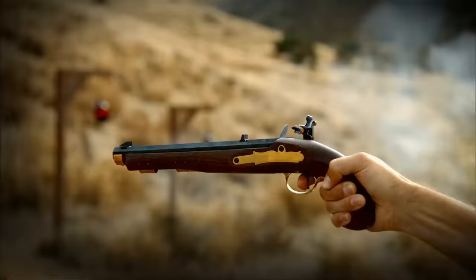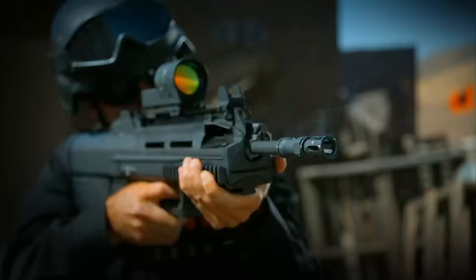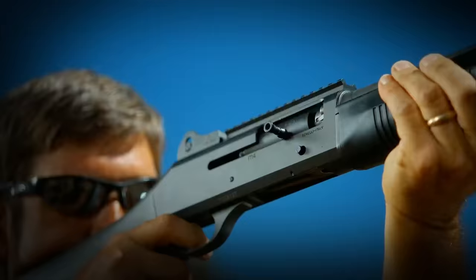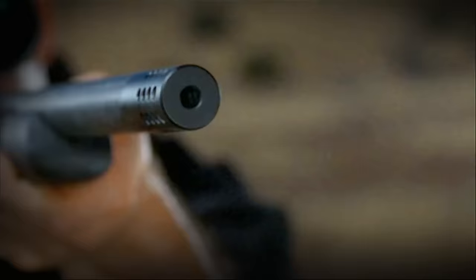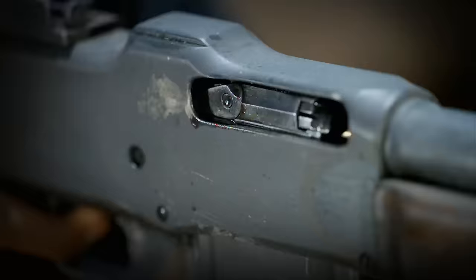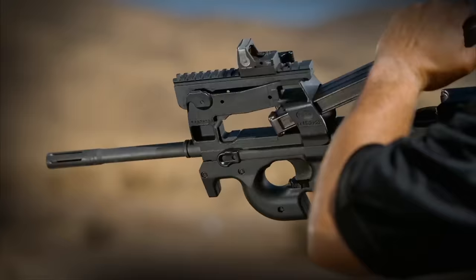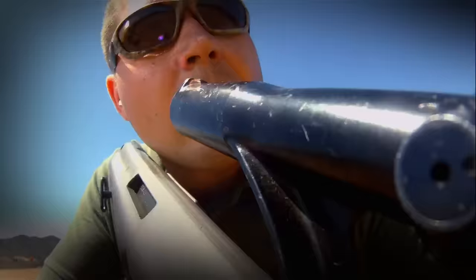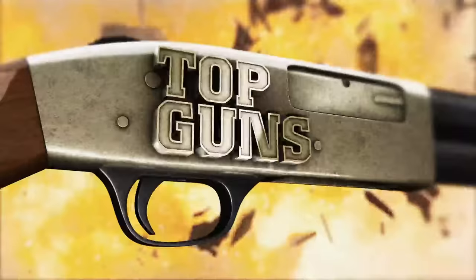Throughout history, weapons, both primitive and modern, have been essential for survival. Used on the field of battle, for hunting, law enforcement, and personal protection. As technology advances, rifles, shotguns, and pistols are continually improved to be more precise and effective. On every episode of Top Guns, experts and marksmen will delve into the history, mechanics, and design of these weapons. After being field tested, they will be featured in a shoot-off to determine which weapons truly are the top guns.